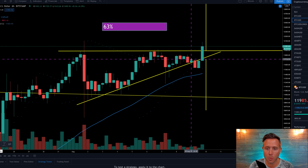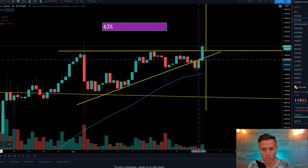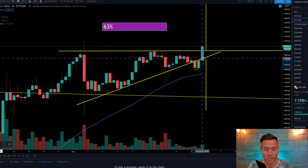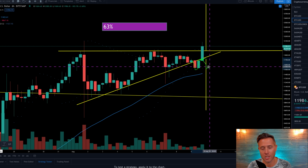A pullback is this. Bitcoin breaks the lower trend line, which it did in the 6-hour candle. This happened pretty quick. And a pullback gets pulled back to the lower trend line. You wait for a bearish confirmation, meaning rejection and resistance, further downside. There's your bearish confirmation. We didn't get bearish confirmation.